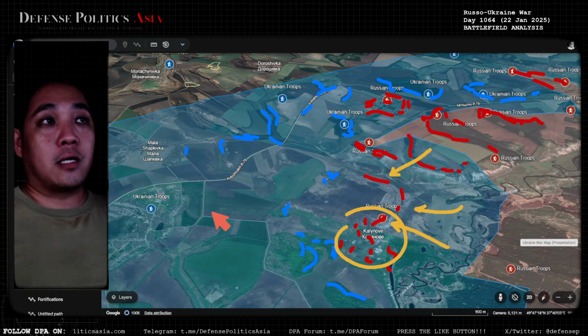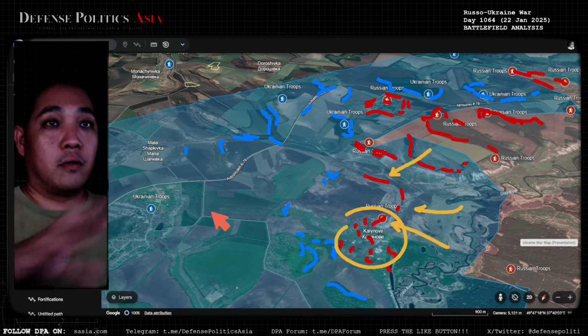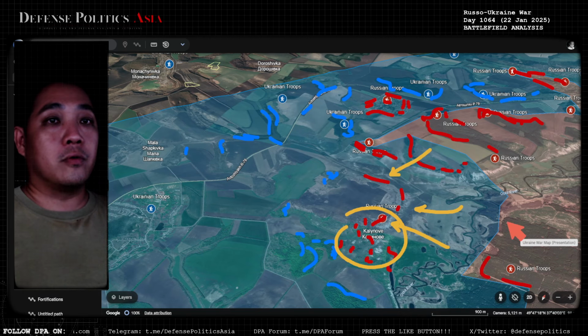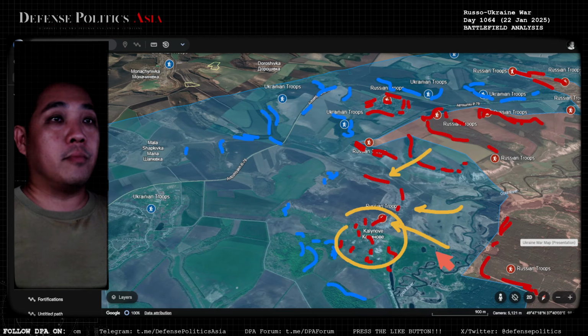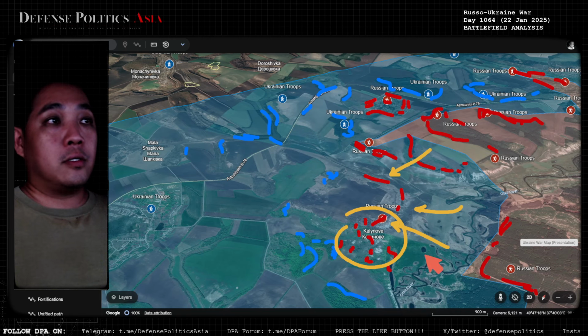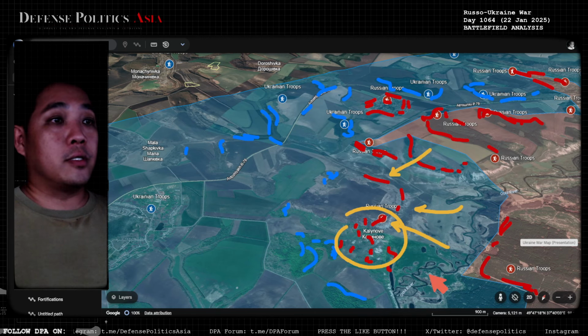So this is the current tactical or strategic picture of this sector. As you can see, how this looks. So yeah, just draw a little bit more here. The Kalinove region here is not particularly strategically important, I would say.